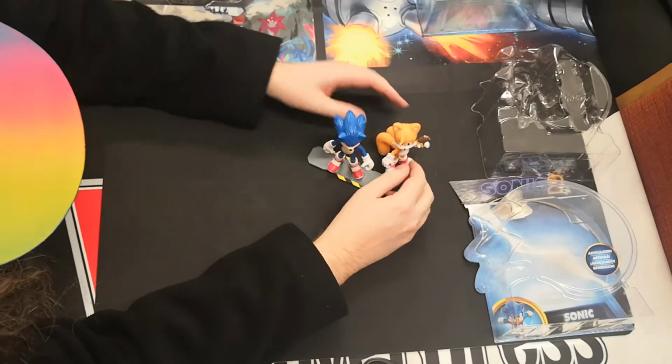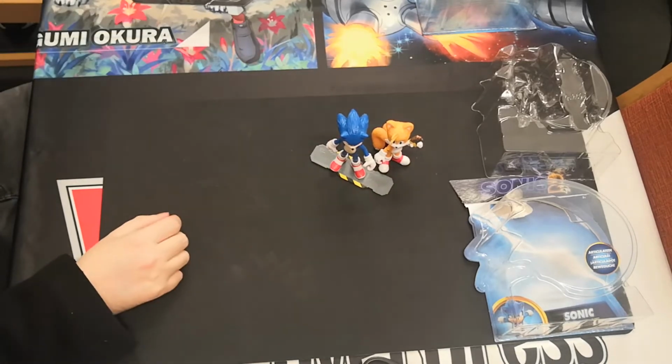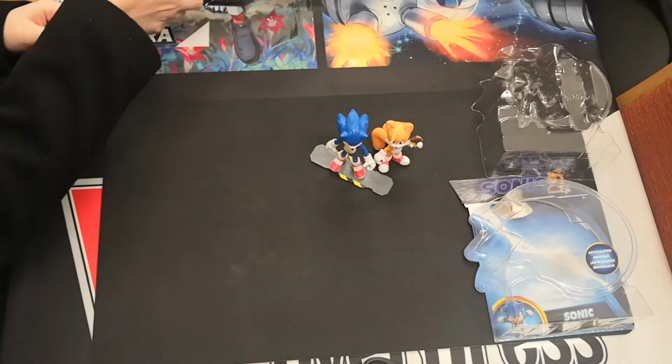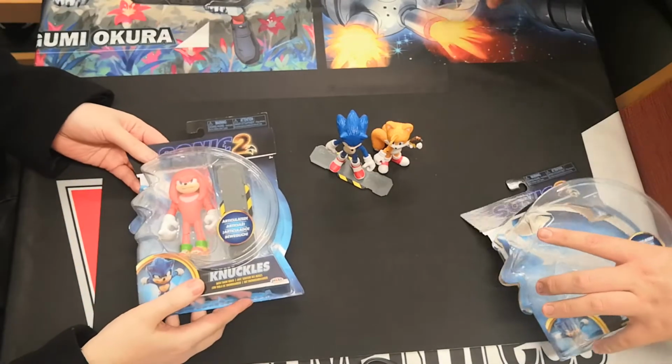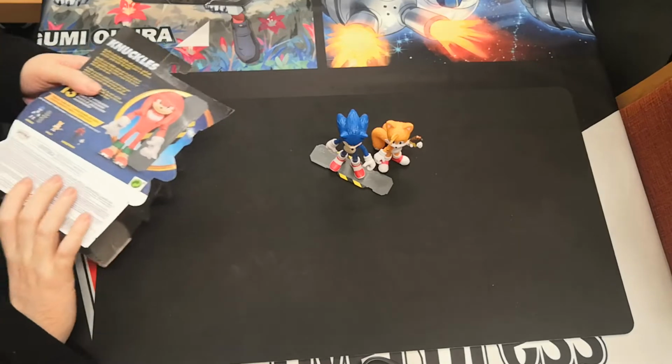A lot of these series of figures, not necessarily Sonic, but a lot of things that are similar to them don't actually keep that scale. So it is nice to see that. And it looks like the Busmaster has next passed me, the good old Knuckles the Echidna himself.